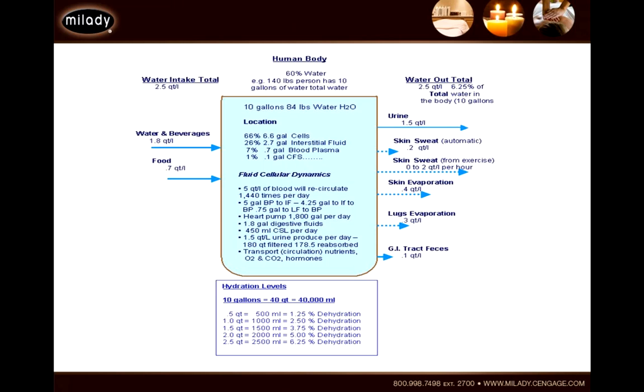Now, how do we lose water each day, which is approximately 2.5 quarts? We lose 1.5 quarts in the form of urine. We lose 0.2 quarts through the skin sweating, but that just happens automatically every day, not based on heat or being hot. And then we lose another 0.4 quarts through water just evaporating from the skin, not through sweating, but just through evaporation. Then we lose 0.3 quarts through evaporation from the lungs, and 0.1 quart through the GI tract. So now, scientifically, we have a very clear picture of how the body loses water each day naturally, automatically, and how much relative to body size.